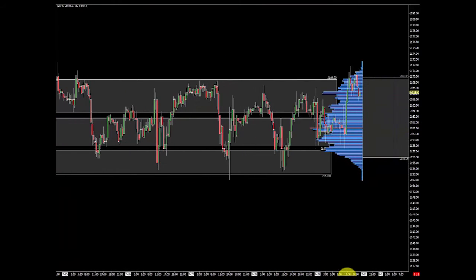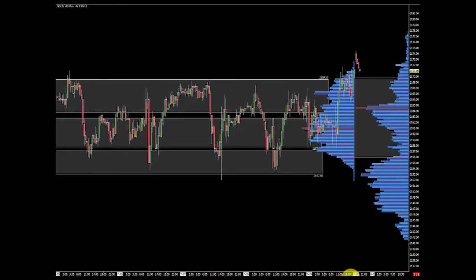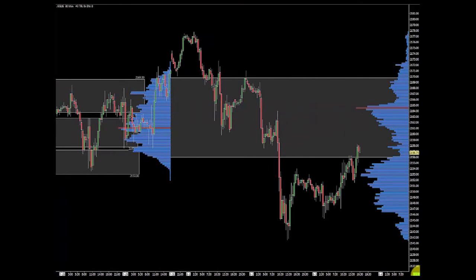So let's get it to the current week. What is the structure as we come into the beginning of the week on Monday? Well, we had this really balanced consolidating week, so we really just have one distribution here. Sure, you could say there's a LVN here, and here, and those did provide some decent levels going forward. But in terms of the majority of trade in the main distribution, it's really just that one. So not a lot to work with here, but still something meaningful.